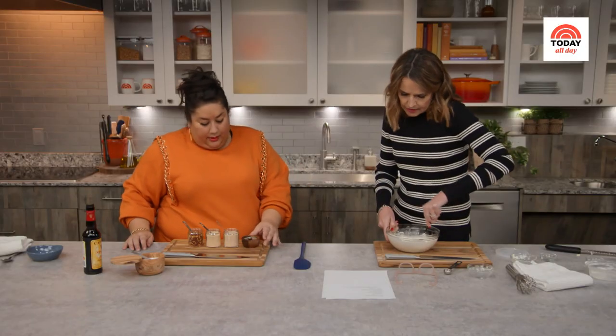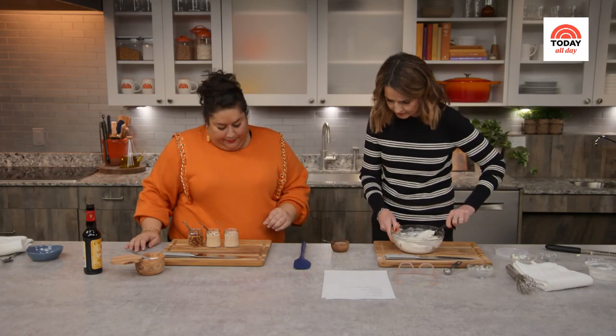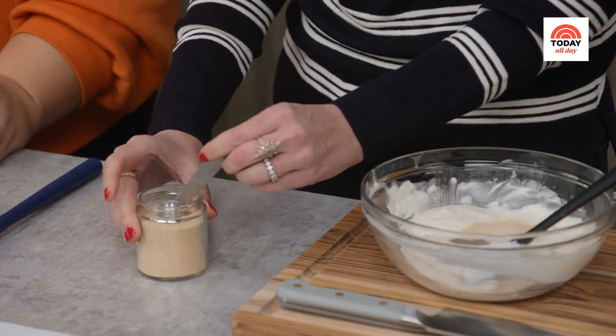Perfect. Okay. And we're going to add the dry spices now. Oh, there they are. I'd have missed it. White sauce over. Almost. Okay. So we have black pepper, half a teaspoon. The next is our garlic powder. And here we have onion powder. 1 teaspoon onion powder.